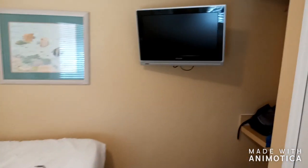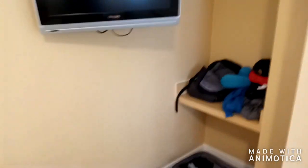This is the kids' bedroom. There's two, what size are those? I think twins or singles. And they have their own TV. They were happy. They have a door out to a balcony, which is awesome too. Big closet. You can actually see it's huge and it comes with kids. I don't know why one of my kids was in there, but they were.